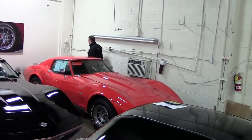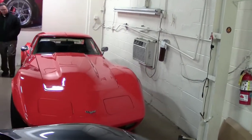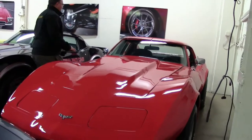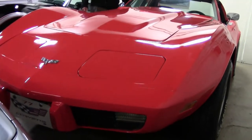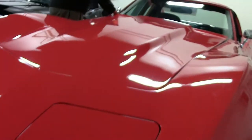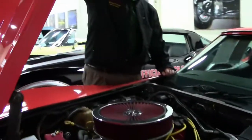Today we're going to look at a car that I will deem as a project car, but a great value. This is, I know this is going to shock you, orange, 1977. It is code correct color and interior. It does have a non-original 350 cubic inch engine in it, 4-speed, has power brakes, power windows, tilt telescoping wheel.